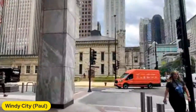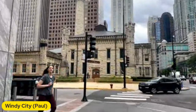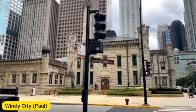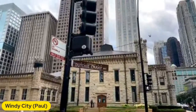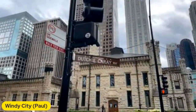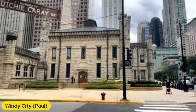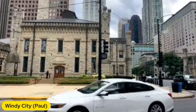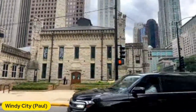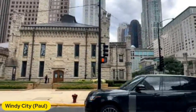So we're talking about, you know what, I'm going to speak about something else first, right? I've told you before, these brown signs are honorary signs, and this is Dutchy Carey. So Harry Carey was the broadcaster of both the White Sox, but in the later years, the Cubs, and just an icon of Chicago sportscasting. And Dutchy Carey was his wife. There is a Harry Carey restaurant here in the Water Tower Place, and I think that's why you're seeing that.